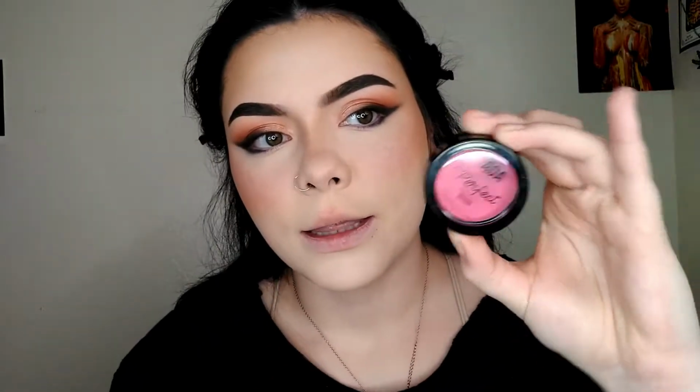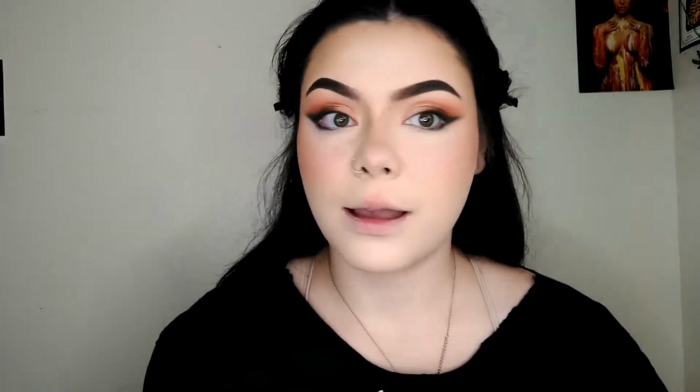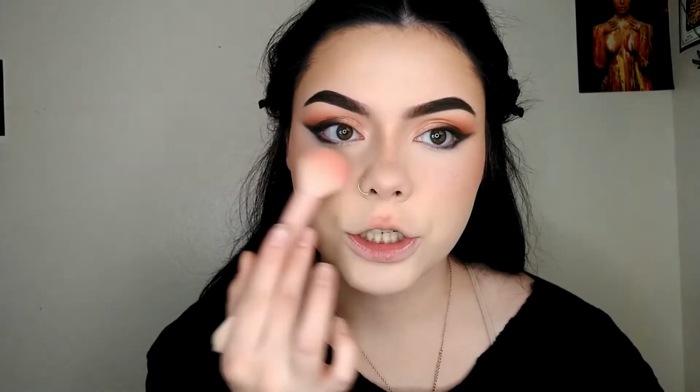I almost forgot my blush. This is the Aoa Perfect Blush in the shade Frenzy. And I'm just putting hella blush everywhere.